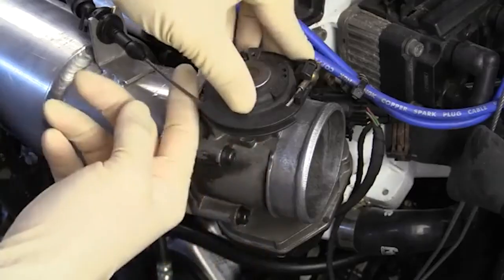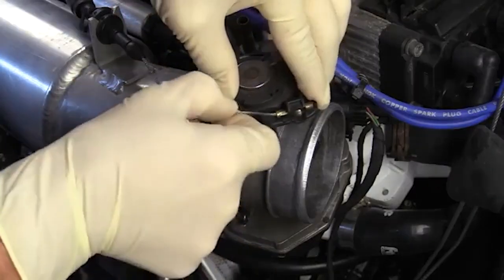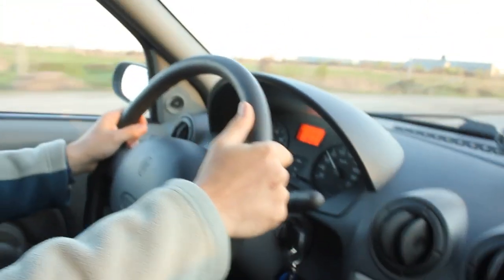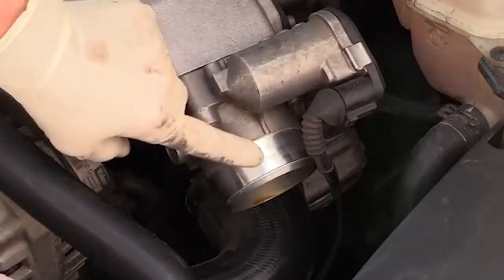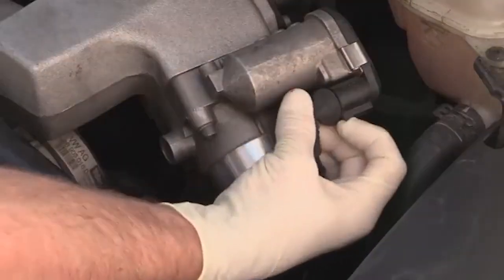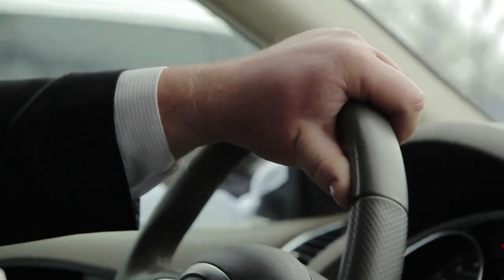If you don't notice any improvements in performance, it might be time to consider replacing the throttle body. After cleaning, you should feel a noticeable boost in your engine's performance, fuel efficiency, and acceleration. Replacing a malfunctioning throttle body can also help avoid more severe engine issues down the road, saving you money on repairs and enhancing your driving experience.